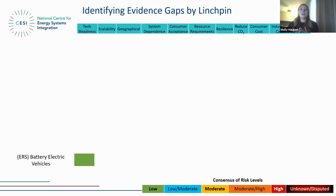How this essentially works is on the top, there's a variety of different barriers that could potentially influence how successful each one of these components are, each one of these linchpins are within the overall system. I've taken a variety of different literature sources, and they have been used. I've used a rubric, which is at the end of this talk, that we can discuss later, for a risk level of low, moderate, or high for each individual literature source that I've found.